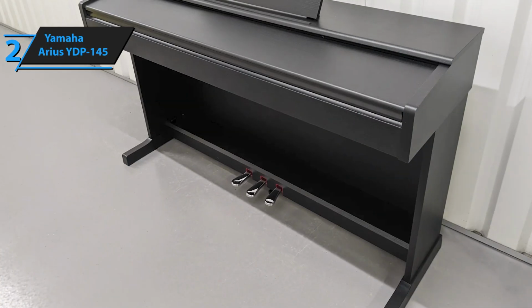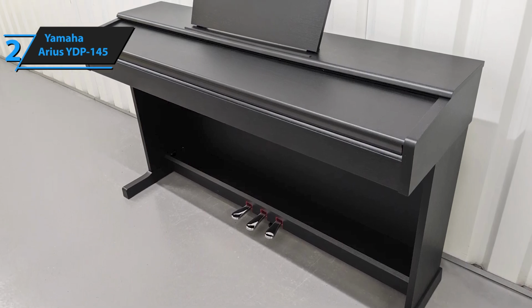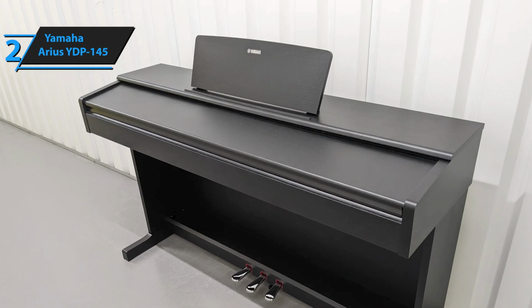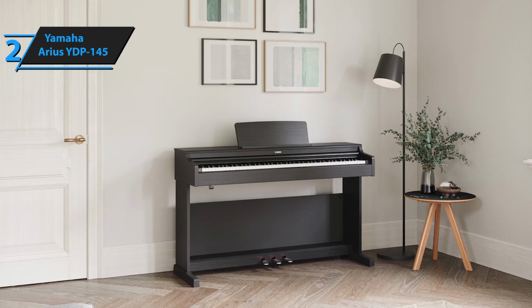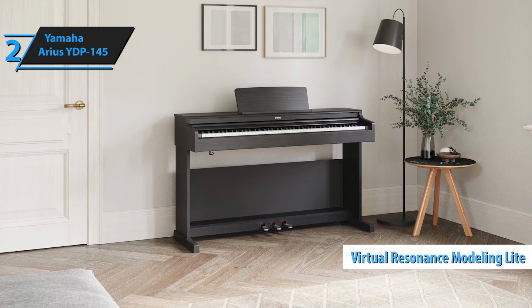The YDP145 excels in delivering the genuine piano playing experience Yamaha is known for. It seamlessly blends into any home decor with its classic acoustic piano appearance while incorporating modern digital functionalities. The weighted keys offer a nuanced touch reminiscent of Yamaha's acoustic pianos, further enhanced by the virtual resonance modeling technology.